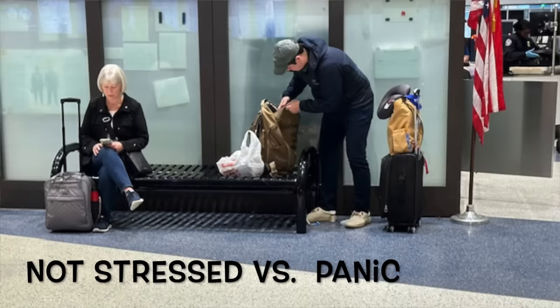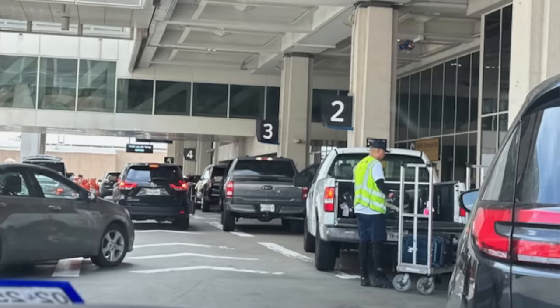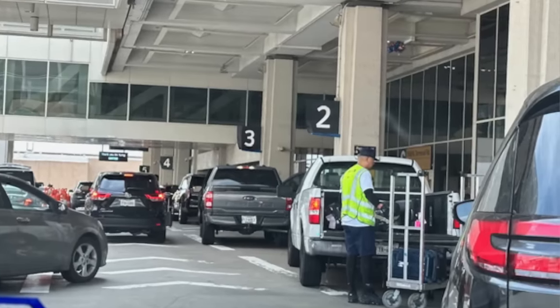Another mistake that passengers make is they arrive at the airport way too late. You want to give yourself time so that you're not stressed and so that you do not miss your flight. Airlines now board airplanes about 30 to 40 minutes before the flight takes off. So if your flight's leaving at 2 o'clock, you need to be at the boarding area ready to board that plane at 1:30. That means you need to be inside the airport by 11:30 a.m.